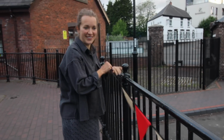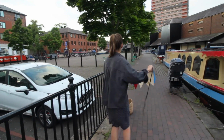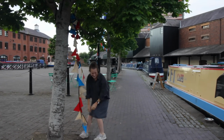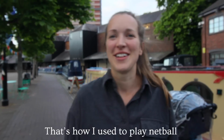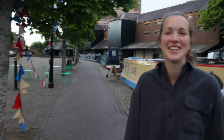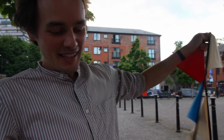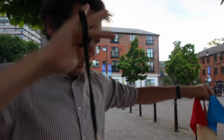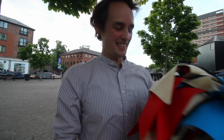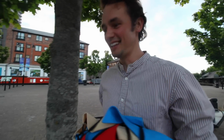What a great weekend though. Epic, wasn't it? Absolutely. It was so good. I used to play netball. Did you have a good weekend? It was really good. Overwhelming at times, but in a really good way. Well done for putting this up. Made a difference, didn't it? Everyone's bunting game was pretty good. These guys know how to bunt. Yeah, they do.